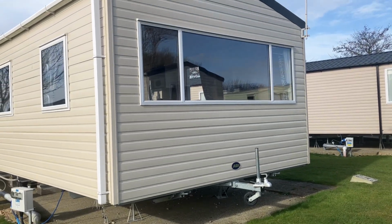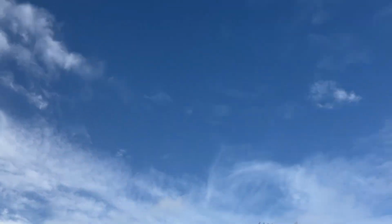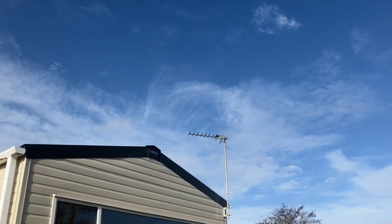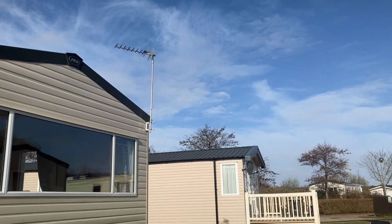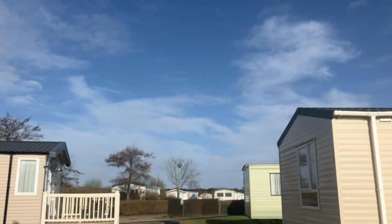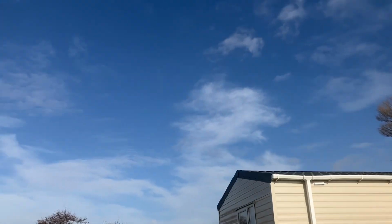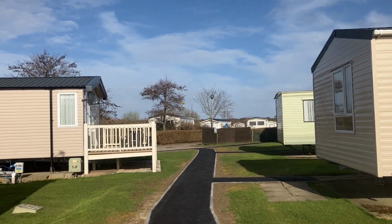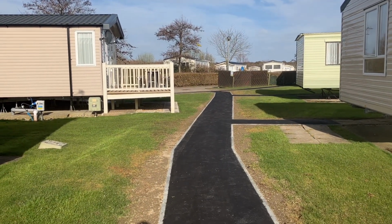Quite pleased with this. Lovely blue sky at the moment, look. But it was raining like mad when we came. We've had some real heavy rain on the way here, but it seems to have blown over now. To be honest, it looks fantastic, doesn't it, when you look at the sky? But yeah, I think we're going to be all right here. This is fine.